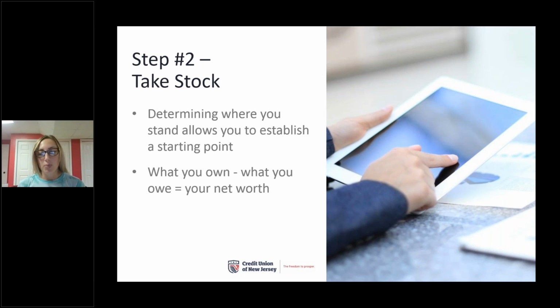So to know the starting point, you can complete a net worth statement, and that calculation is very simple. It's assets, what is owned, minus the liabilities, what is owed, and that equals your net worth. So again, there's a worksheet that goes along with this, and you can complete that after the webinar today once we get it out to you, so you can see what your net worth is.